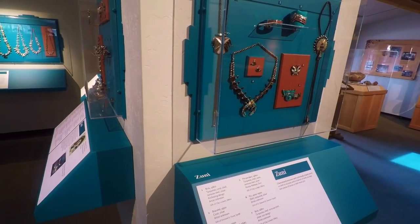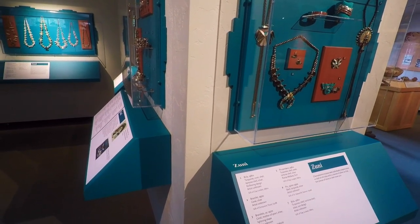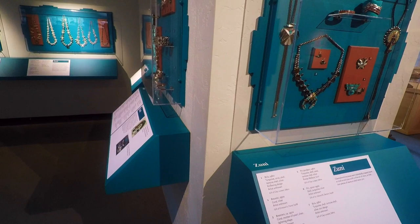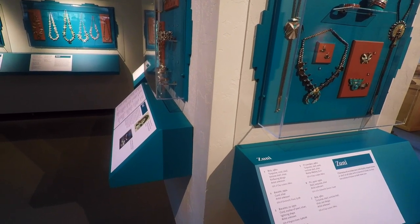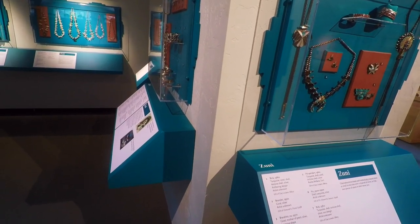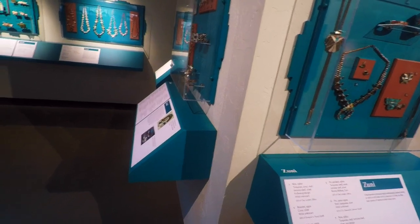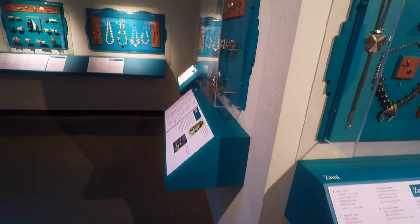The Zuni tribe, are they still there? They're the largest tribe in New Mexico, pueblo tribe. They're just across the border in New Mexico from Arizona to the east, and south of Gallup, New Mexico. Takes about 3 hours drive to get there.